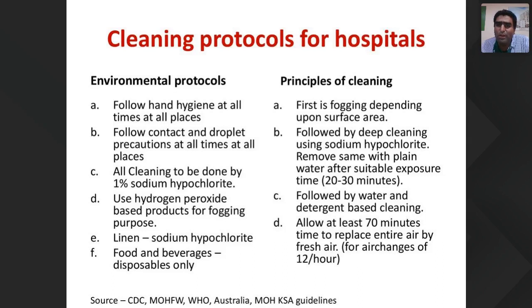Secondly, if you have open hospitals, which are not air-conditioned, it is the best place, because then natural light, natural ventilation, and natural air changes will take place. If you have a closed air system, then at least 12 to 16 air changes are required per hour. And for that, you have to allow at least 70 minutes to replace the entire air of that room with fresh air. So when you are doing a deep cleaning activity, you require at least this much time, so that the whole air of that room is completely replaced by fresh air.